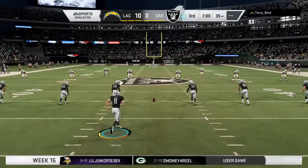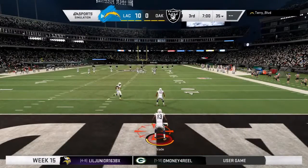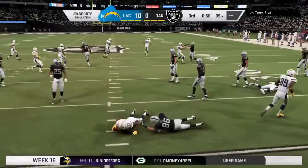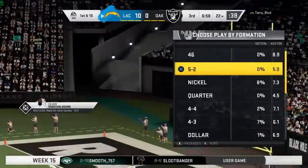So the Chargers will start the second half with the lead and the football as we're underway in the third quarter. This fielded a few yards into the end zone. And he'll take this up past the 20 and down at the 22-yard line.